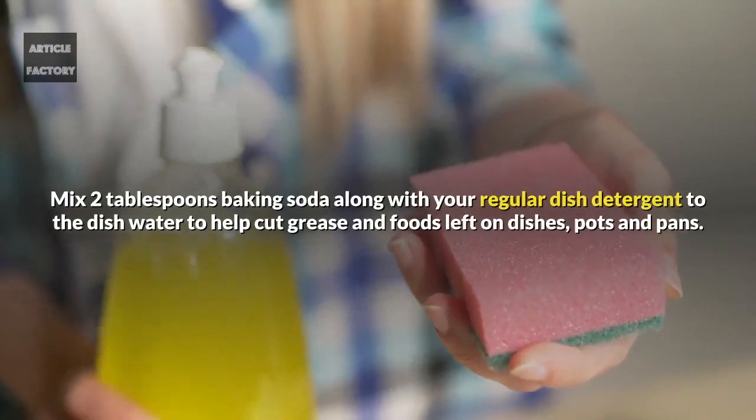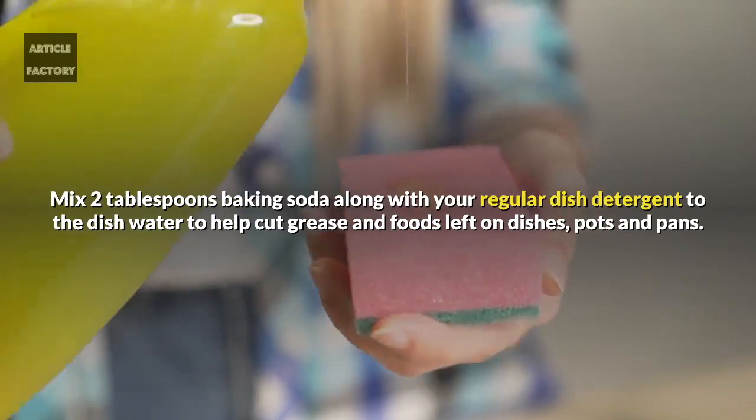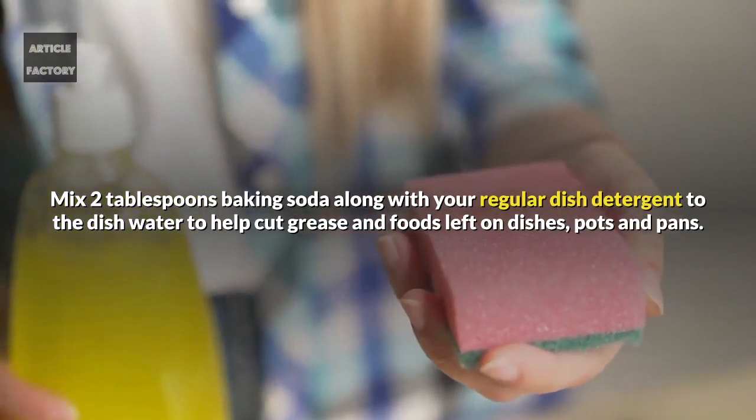Hand wash dishes, pots and pans. Mix 2 tablespoons baking soda along with your regular dish detergent to the dish water to help cut grease and foods left on dishes, pots and pans.